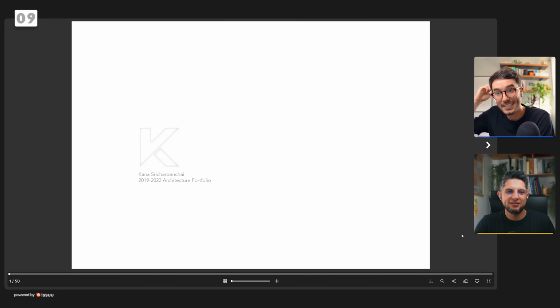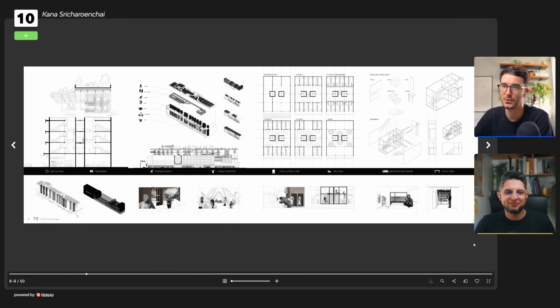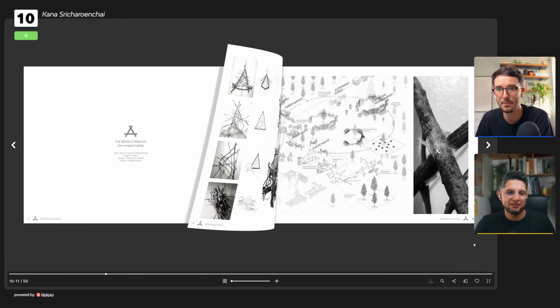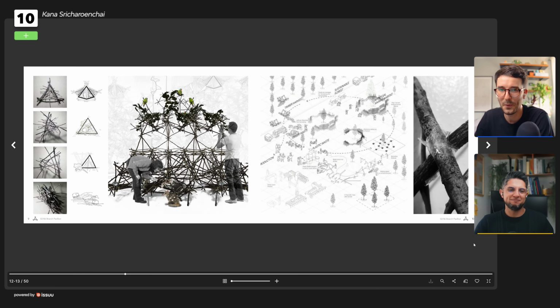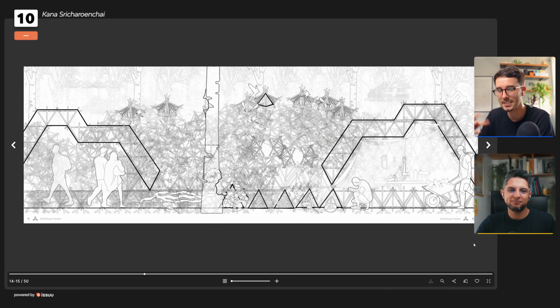Now looking at Kana's portfolio. The diagrams are strong, as you can see. And documenting the process, I feel that adds a ton to the portfolio. However, the portfolio consistency is kind of confusing to me.